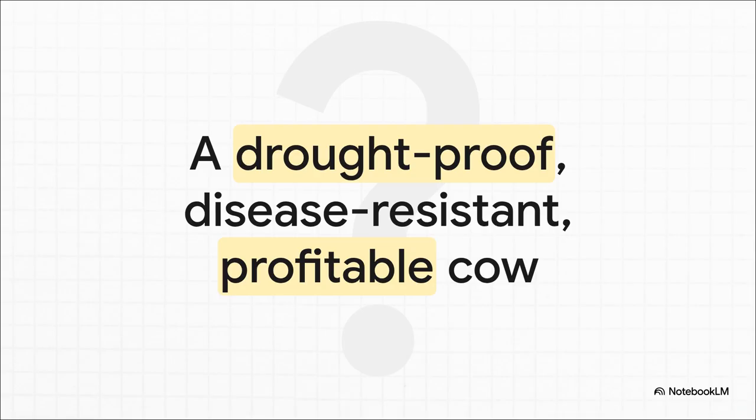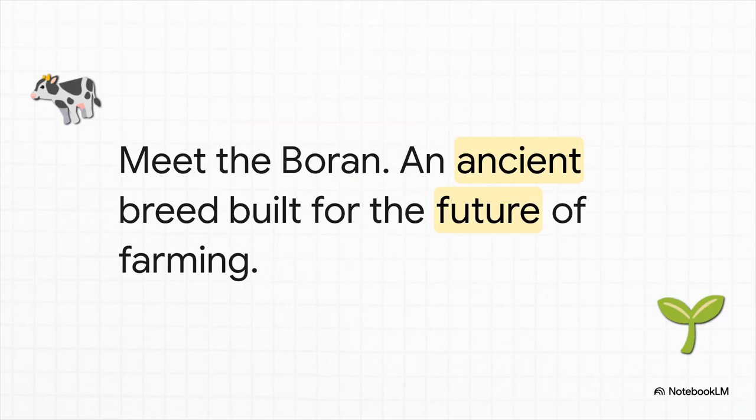But what if the answer wasn't some high-tech modern invention? What if it was something much, much older? Well, the answer might just be the Boran. It's this ancient breed of cattle from East Africa. And let's be clear, this is not some new genetically engineered super cow. No, this is a true survivor, perfected over centuries to be totally in sync with its environment. A breed with a really deep past, but also a very, very promising future.